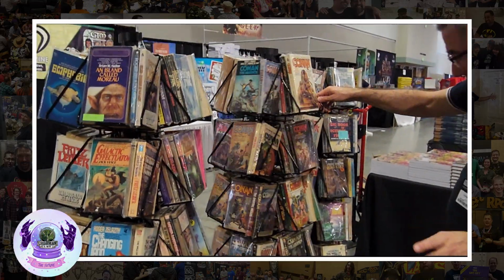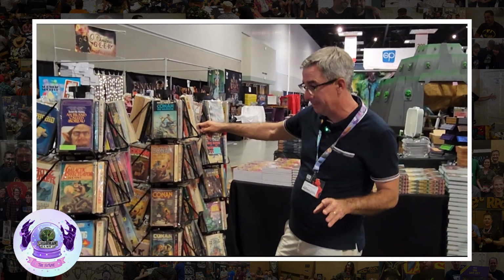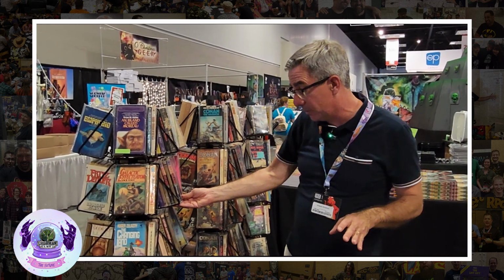And my main problem is I always wind up increasing my own novel collection because I get to pre-shop. We have some here that I don't think I have. But anyway, tons. We got Fritz Leiber here, Roger Zelazny, Michael Moorcock, Fletcher Pratt.